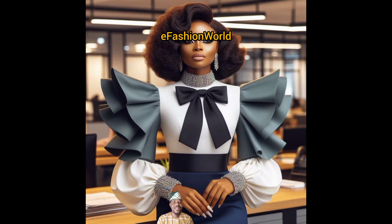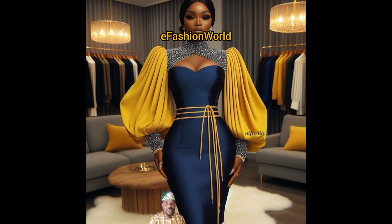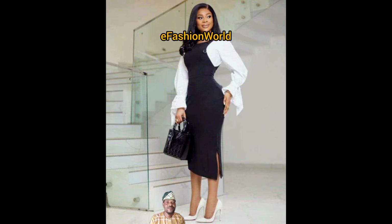You know, we've not done this for a very long time, probably like 4 or 5 years ago. That was the last time we did something like this, and we are bringing it back to inspire our ladies away from the regular Ankara, lace and so on. We want you to see fashion from the other angle, from another direction, and that is what inspires today's video.